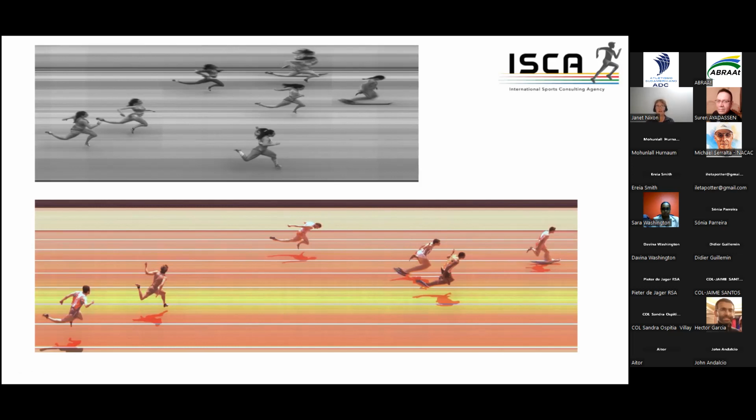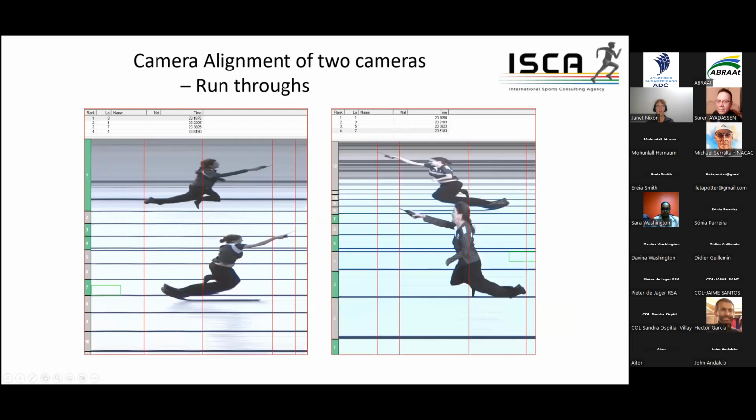The next slide I have shows what we do when we align 2 cameras. So these are 2 images of an alignment check.